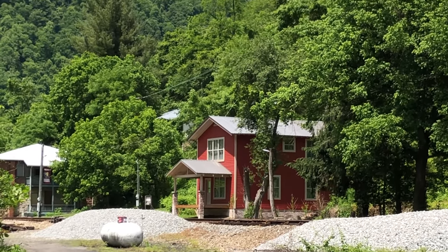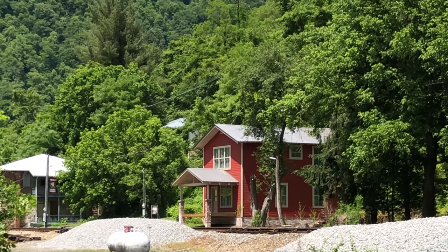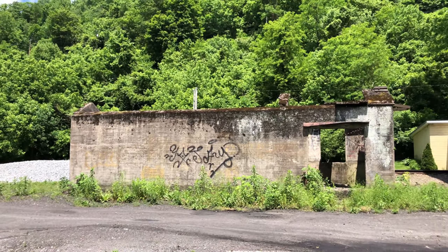Okay, well, we're waiting for another train to go by. Here's the place I want to stay at. Look at that. They're working on that house right now. I don't know if it's open yet, but when that's open, I'm going to rent that out for a whole weekend.